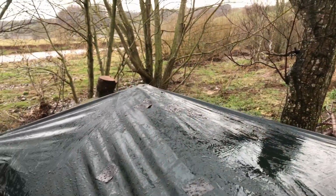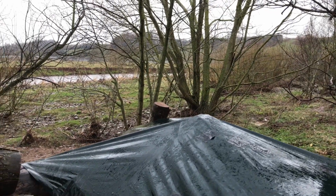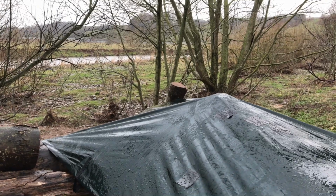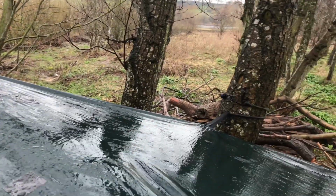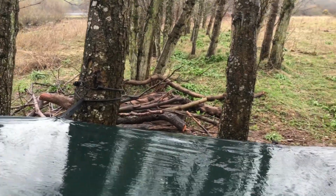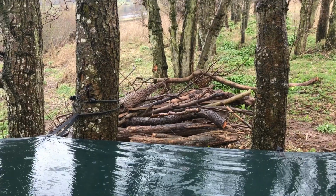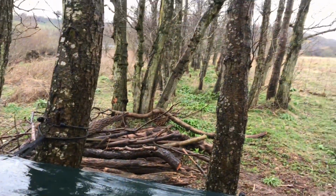Well, it looks like the rain's stopped and the water's gone down a bit. Still early morning. It's like 8 a.m. Not bad, not bad. Maybe shouldn't have got up so early. Still loads of wood there, look at all that. And my fire's banged loads of small stuff on it just so I can get a decent hot bed before the rain comes again.